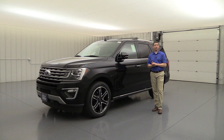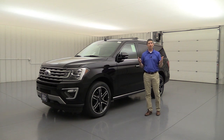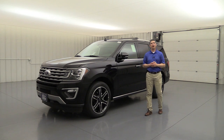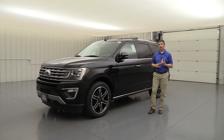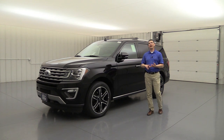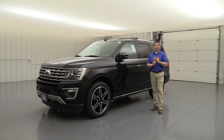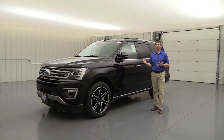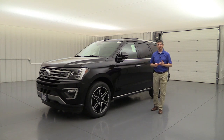Also, there are two packages we talked about as part of the Special Edition package. Let's talk about those individually, because you're probably wondering, can I still get that package on other equipment groups? So first, let's talk about the cargo package. The cargo package is available as a standalone package on the 300, 301A and 302A equipment groups. So that is available on any of those as well. It's going to be available on the 303A equipment group as well. We'll talk about that in just a second.